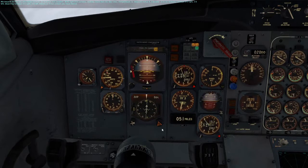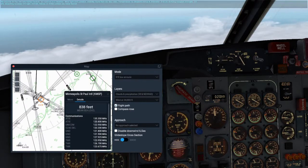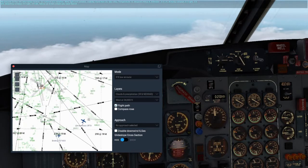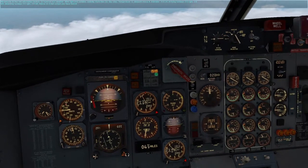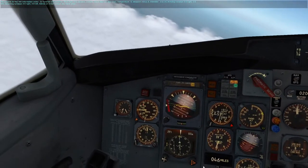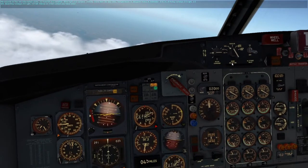Gotta make sure we stay on course. Oh, there it is. 30 right, 30 left. Okay, that's what we'll use then. We'll vector ourselves in. Altimeter 3014. So we'll go to FGT first. To nav 1. Take the heading to that direction. And continue to descend in that fashion. We vector ourselves into the runway. Alright, so I'll catch you guys on final.